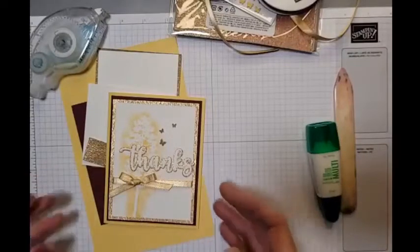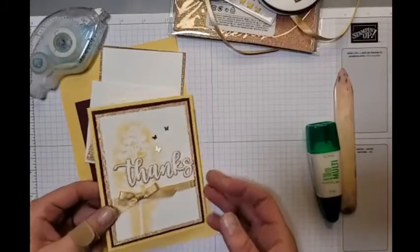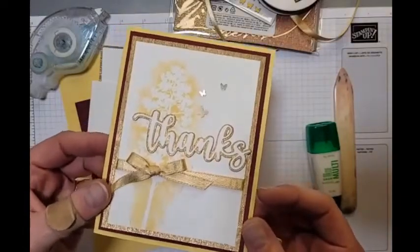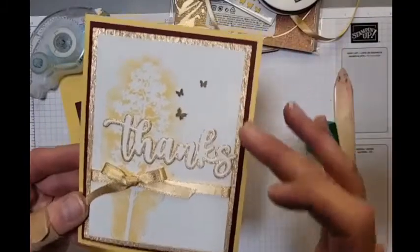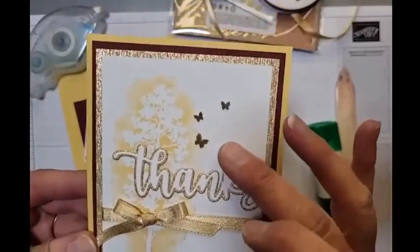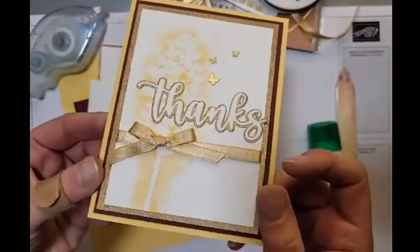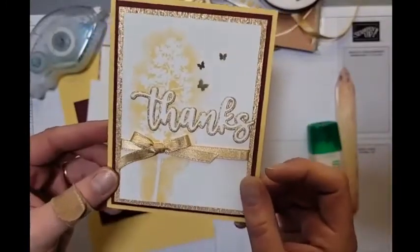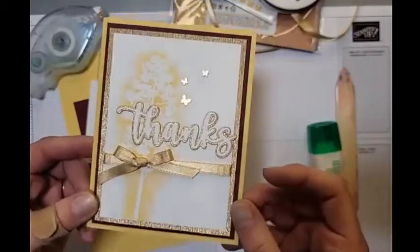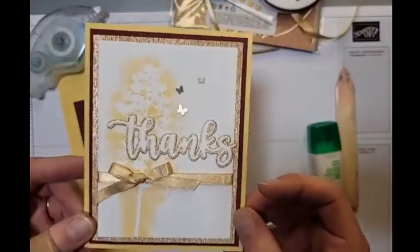Okay, so here is the card that we're going to recreate. This is so beautiful. I hope that you guys can see the gold paper here, the gold ribbon, these darling little butterflies. I just love it. I wanted to take a break from Christmas, but I didn't quite get all the glitter and sparkle out of my system yet, so we still got a lot of that on this card.